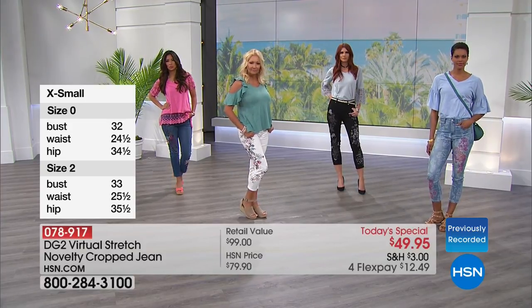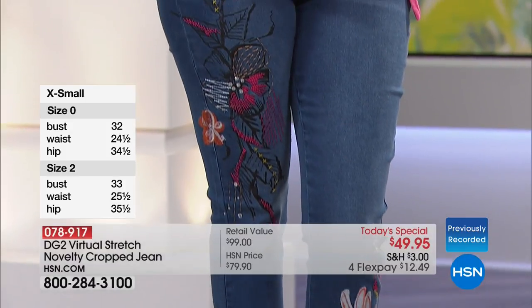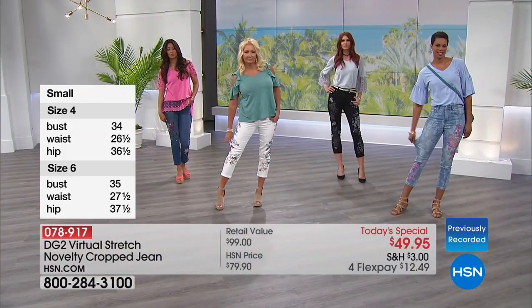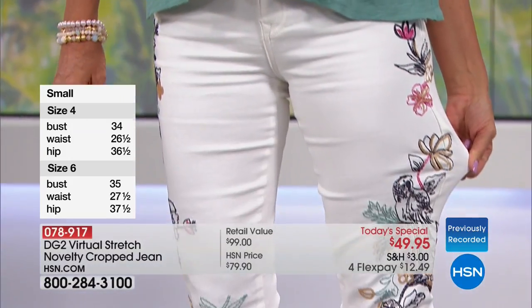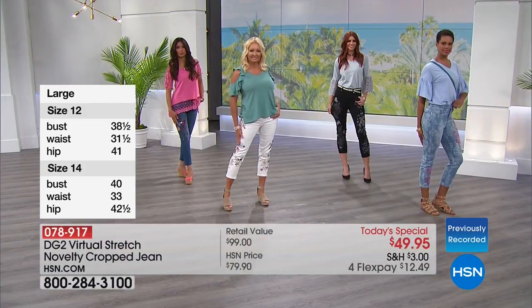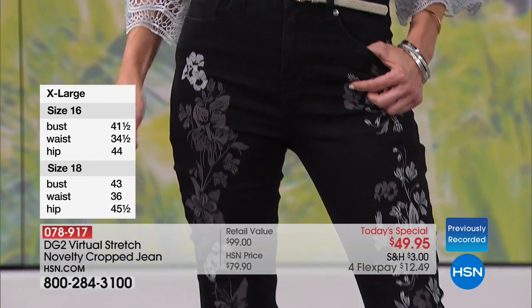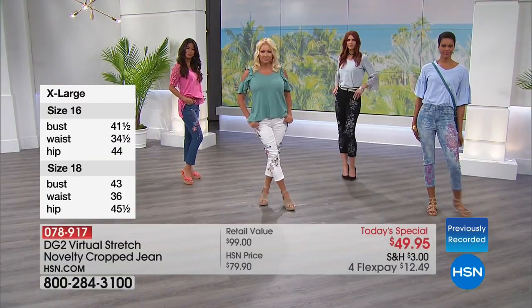Now, again, Siobhan, if you will explain sizing on the virtual stretch. So it's very stretchy. That's why it's called virtual stretch. Don't worry, it's not going to stretch out. It has incredible resilience. So go to your dream size, Diane always says. If you wear a size 6 in a traditional jean or pants without a stretch, I would do a size 4. Try them on and then decide, of course, if you're brand new. But if you're a regular with DG2, go to your usual size in virtual stretch.